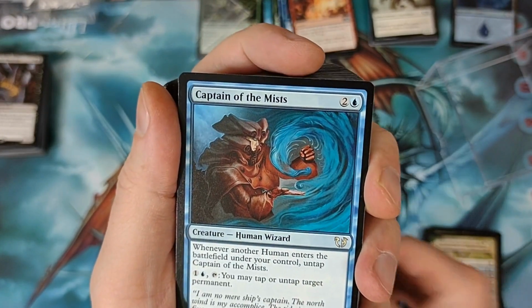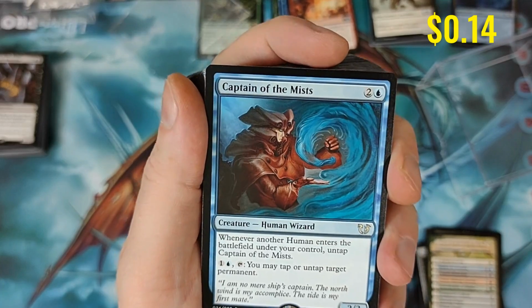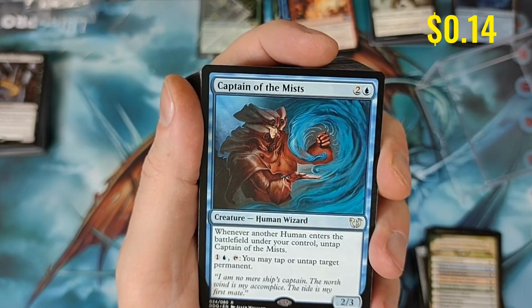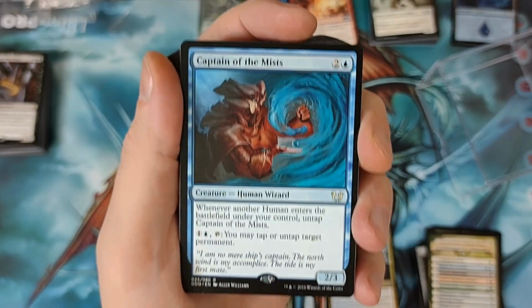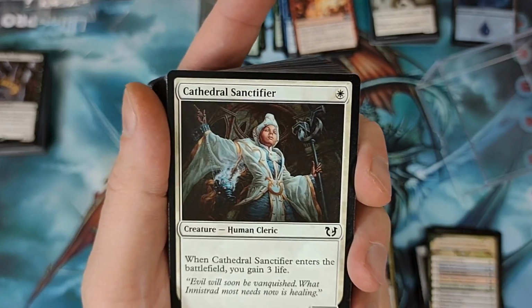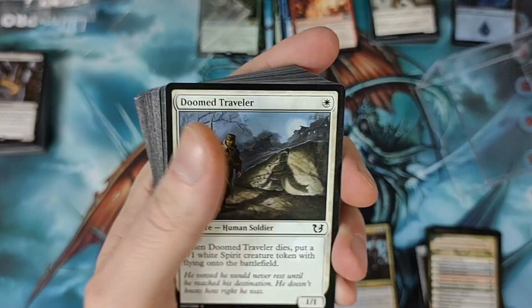Captain of the Mists. Ooh, bricked. 3 drop. Whenever another human enters the battlefield under your control, untap Captain of the Mists. For 2, tap, you may tap or untap target permanent. It's a 3. Anything else, please? No? Alright. There might be something solid here.